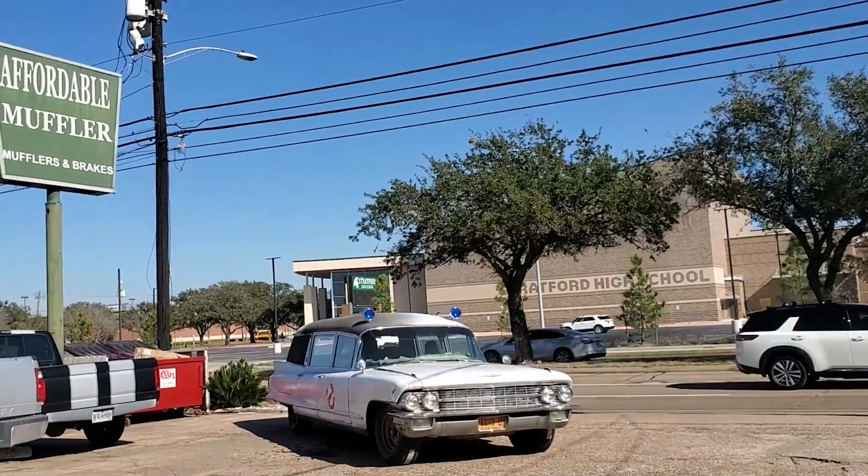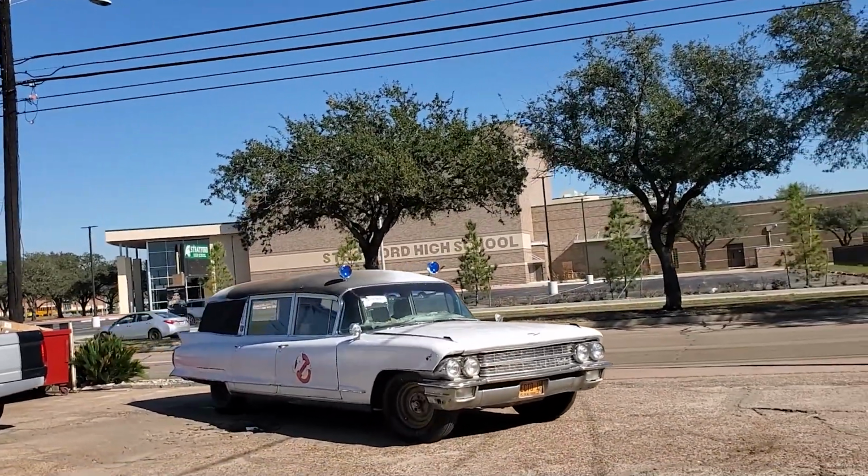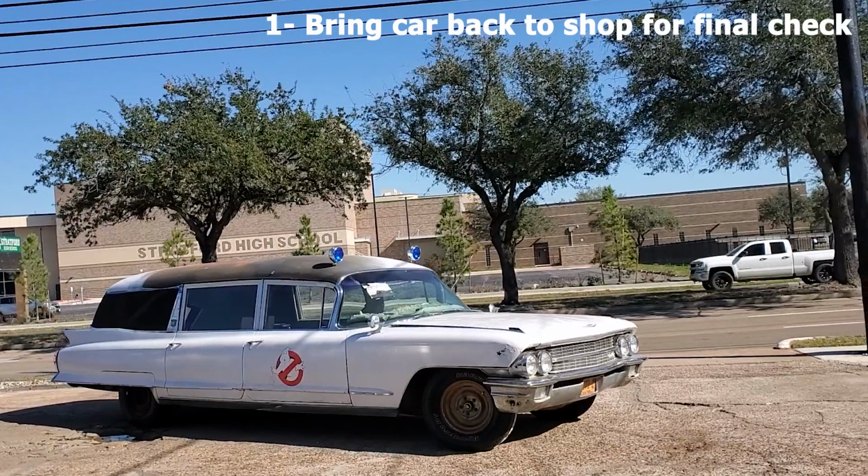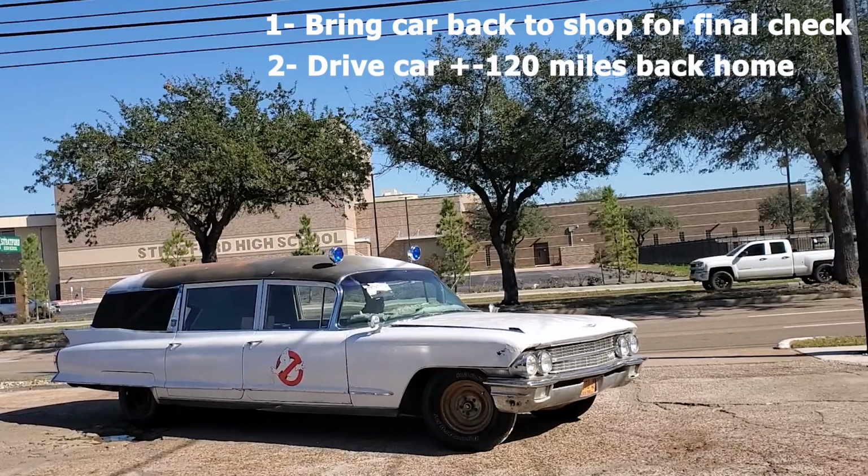That pump wants to die. So yeah, this is where our adventure starts today. The basic plan was to get the car picked up from the exhaust shop, and at that point the engine should be running better. Bring it back to the shop that it's been at just to do a basic touch up, make sure everything's okay, and then begin the roughly 3-hour, 120-mile drive.